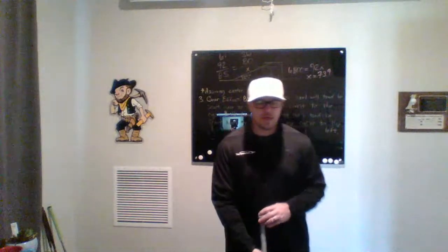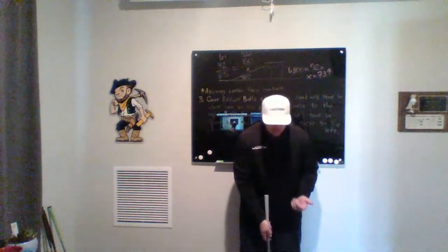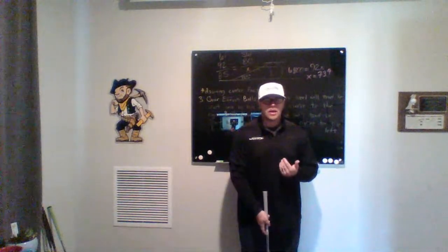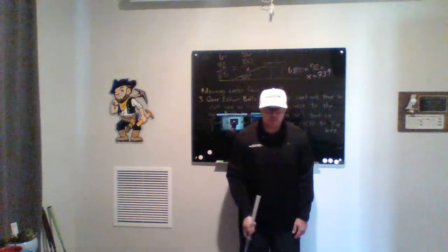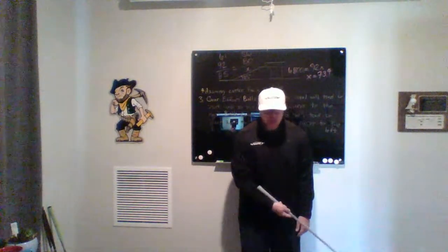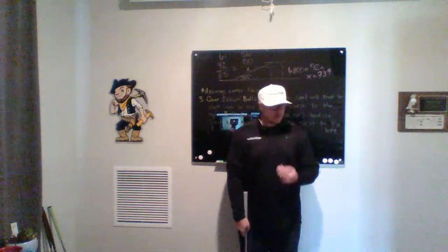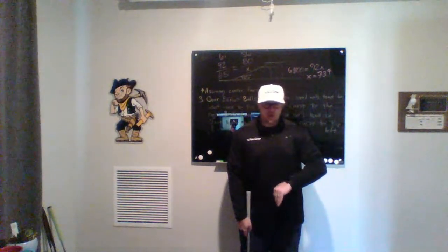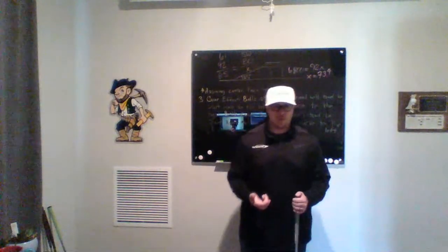Same thing with the putting. Trust the stroke. You've got to trust what you're doing. Work on your distance control. A lot of times yips come from people that take way too big of backswings with the putter, and then they really slow down and they yip it at the end. Focus on having a confident stroke where you're working on your distance control, and that will get rid of the yips with the putter as well.